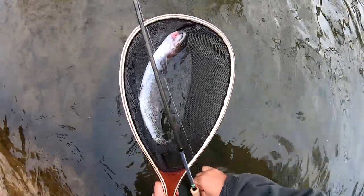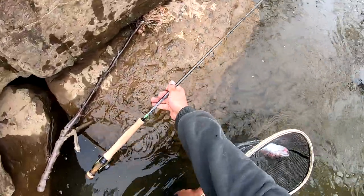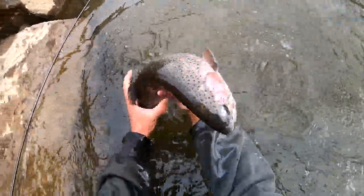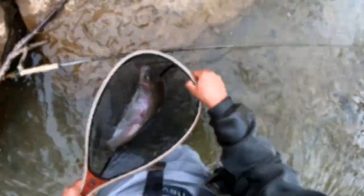Y'all, I thought he was snagged for a moment, but look, fly right there in the mouth. Oh my God. No. Behave. Oh my God, he can't even fit in the net.